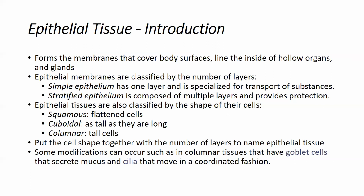We can stack these cells. Now remember, the cells at the bottom can also change their shape, but this tissue is going to be named according to the shape of the cells at the top. So this is going to be stratified squamous. Again, because this is more than one layer thick, and the cells at the top are squamous.